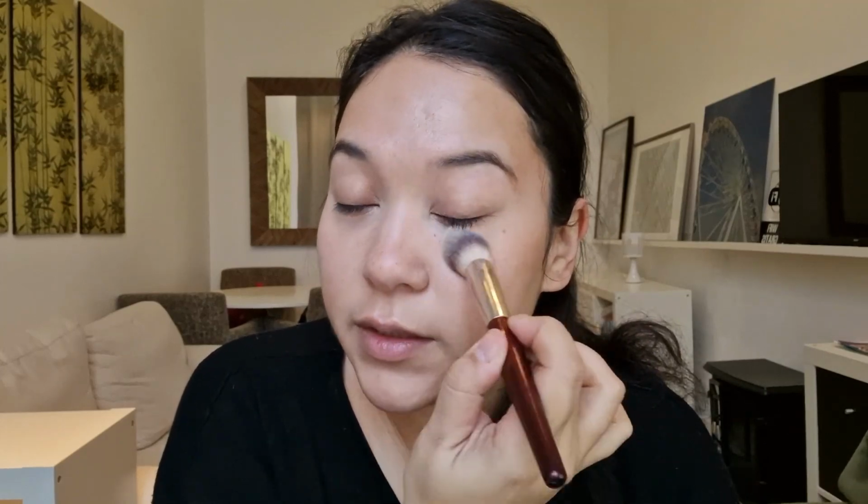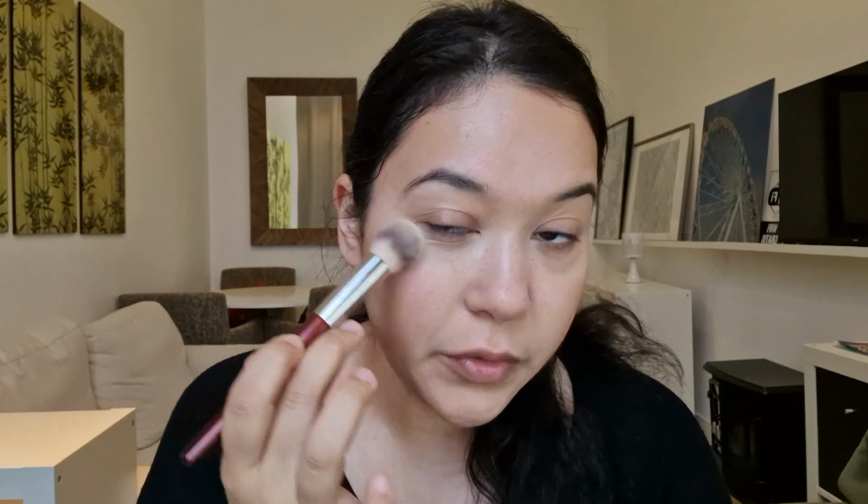Now, what I like about this concealer is a thin veil. It does feel hydrating. I'm not sure if I need to set it, but I am going to set it just a tiny bit. And it's just very flattering to the under eyes.